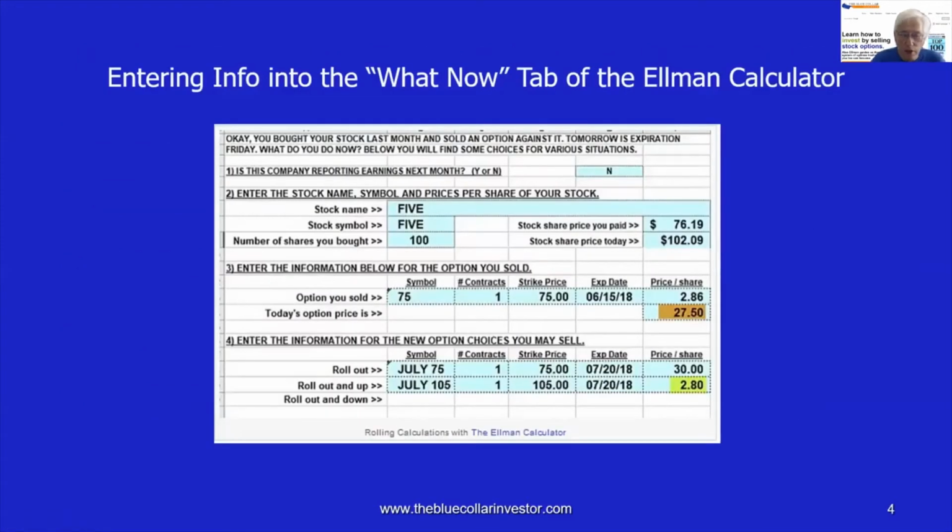Let's feed this information into the What Now tab of the Ellman Calculator. Now, the What Now tab is based on rolling options. So on the left side of the spreadsheet, we feed in the information that we just discussed. FIVE was purchased at 76.19, but currently on expiration Friday, trades at 102.09. The original option was sold at 286, to buy it back 27.50. Now, if we rolled out and up to the July 105 strike, that would generate a premium of $2.80 per share, $280 for the contract.